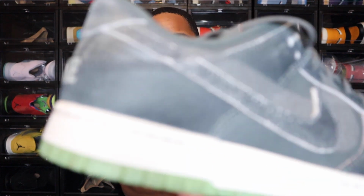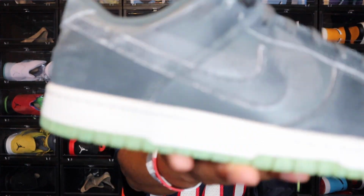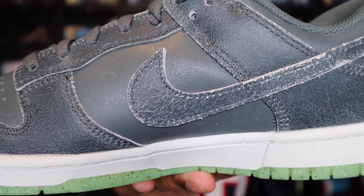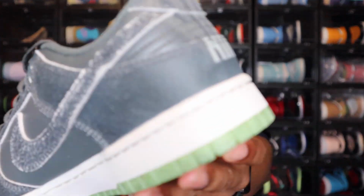And we got a little bit up right here. Now, the big one that does have that cracked leather on there is the swooshes, and it's pretty noticeable on the Nike swoosh. So you can see the cracked leather on that swoosh, and then on this one as well, it's a pretty noticeable hint of the cracked leather. And then just continuing on towards the back, you see more of it wrapping around here.